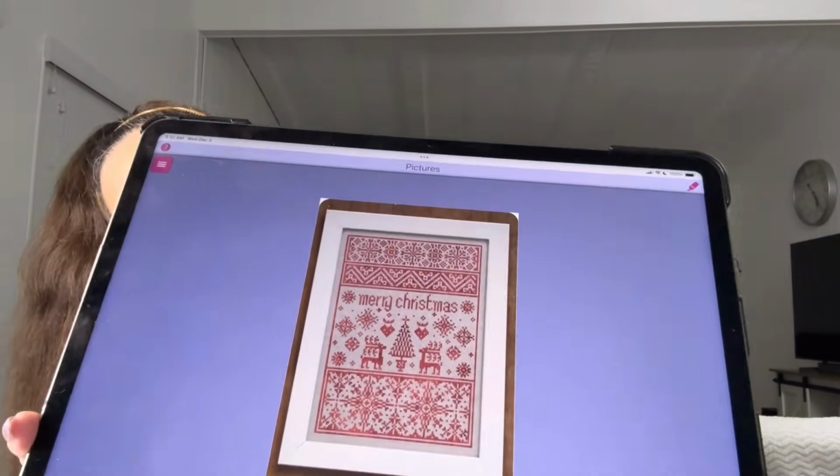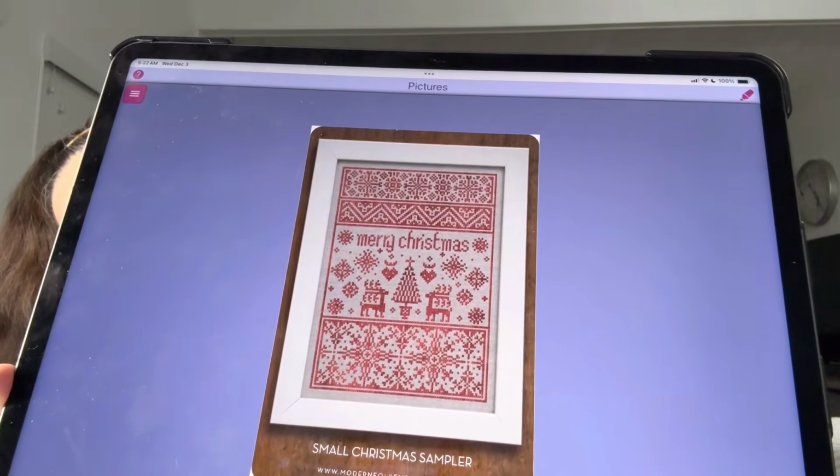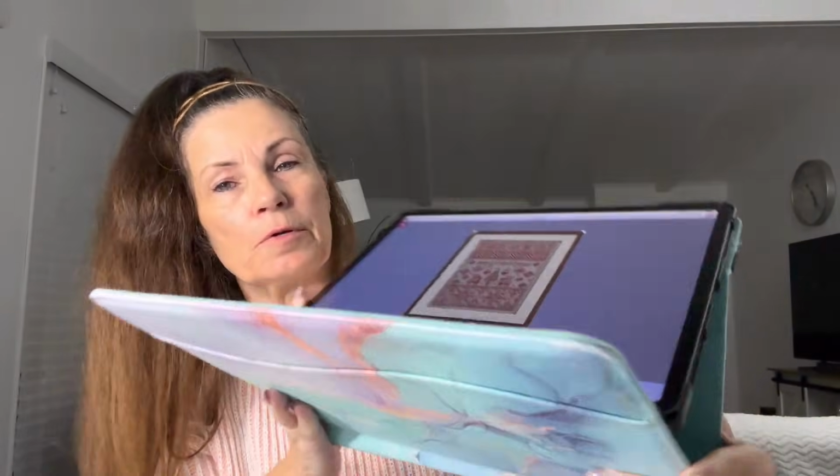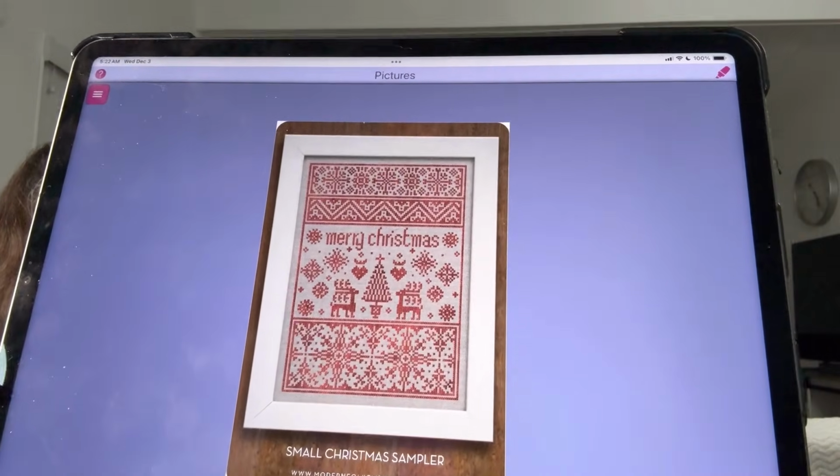Okay, so this is Small Christmas Sampler. This is from Modern Folk Embroidery. I think this is my first stitch of theirs that I am going to be working on. That is what it looks like. And that's what it's called, Small Christmas Sampler. I did not choose to do it in that red color though. I do like the color I chose.